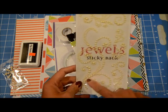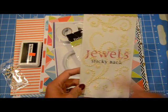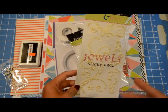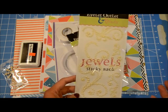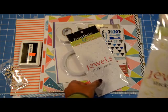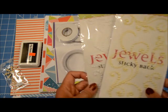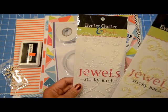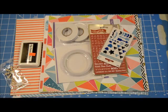And this one was just pearl swirls, and they used to be very popular, and I like them to put on more feminine pages. So I got a couple. I got one that's a clear pearl, and then I got one that's kind of like the antique beige pearl. And they were $1.50 a piece. So that's what I got from Eyelet Outlet.